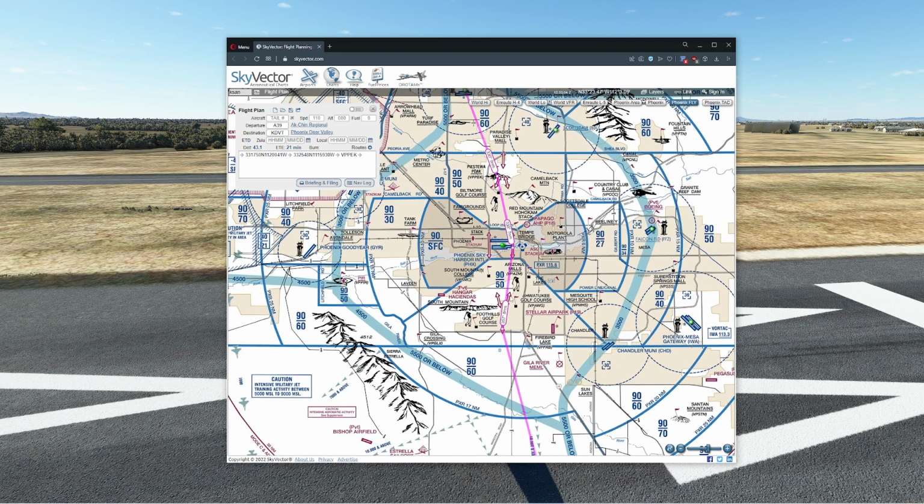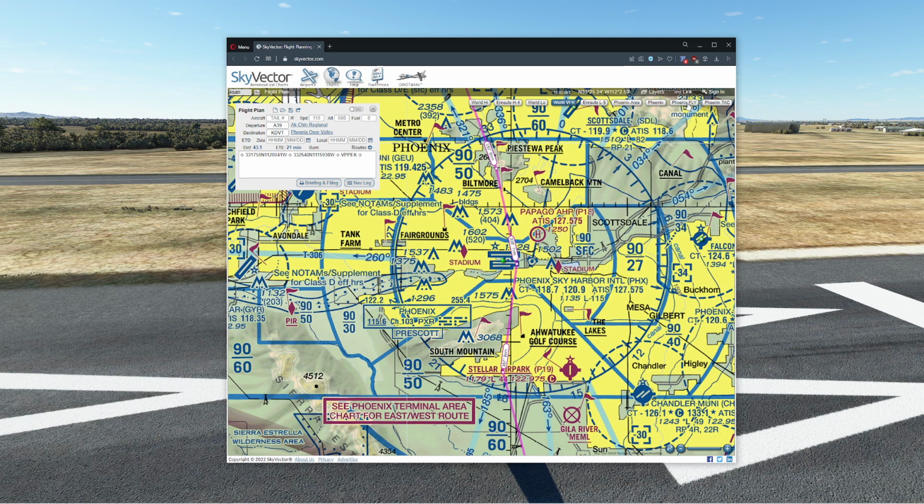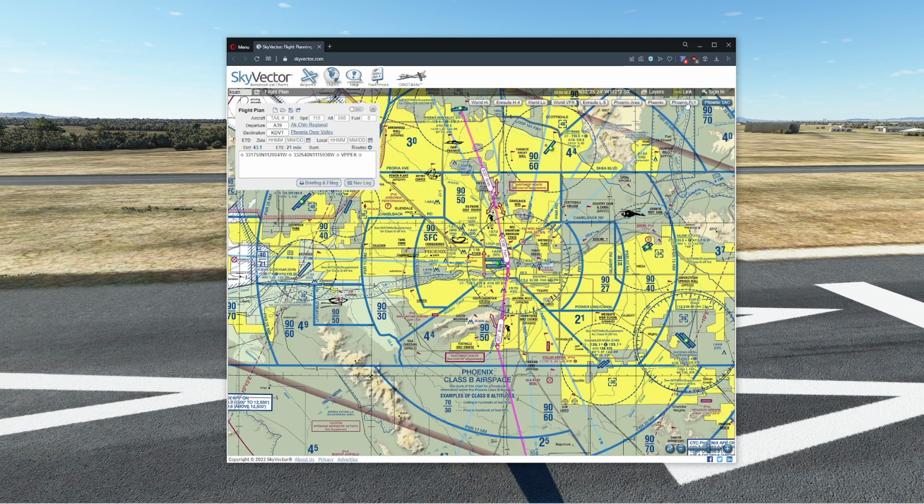So basically, we're following these little magenta arrows, and you're going to see these magenta arrows in pretty much every Class Bravo airspace that you fly through. By the way, we're on the fly chart here. If you go to the regular world VFR, you're not going to see that transition. You do have to actually use a proper TAC chart, a proper fly chart to do this.